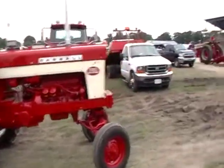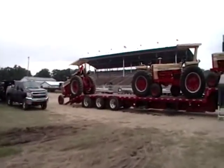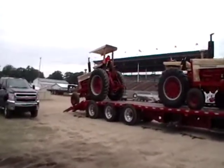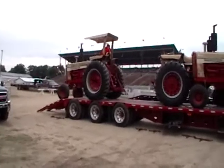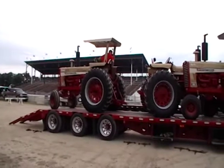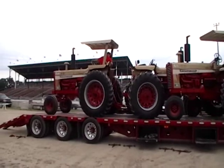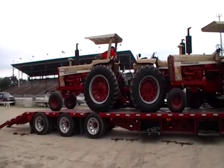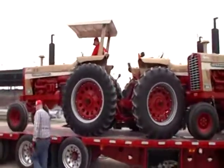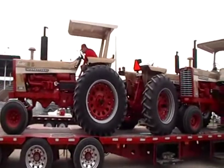Beautiful 560 set here idling away. And Max getting the last one up there. Getting the 1456 wide front. Well, I don't know, those plates he's got over the tires look like they just about kiss. I'm not sure, I guess he'll have her back behind. Yeah, he's got him back off there, so.